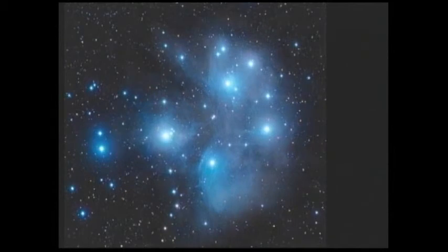Now, clusters can form in spiral arms of galaxies, and they can also form in galaxy centers, but you often see them in the spiral arms because they hang together longer. In galaxy centers, there are interactions with a lot more of the stars because the star density toward the center of the galaxy is quite high. So they get dispersed really quite quickly.